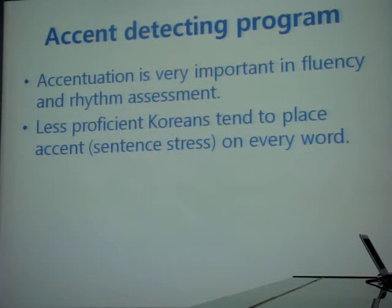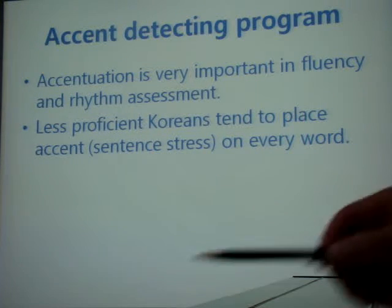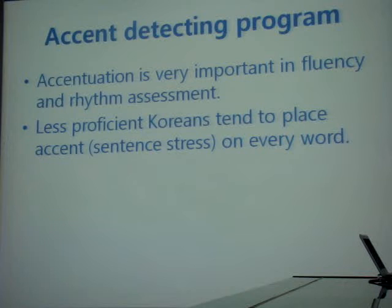As part of this project, we are developing an accent detecting program. Korean learners have difficulty in producing English reading correctly. One of the most important reasons for this problem is that we don't teach lexical stress and sentence stress to Korean students.